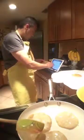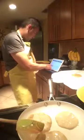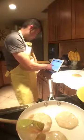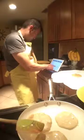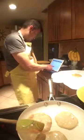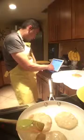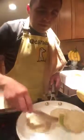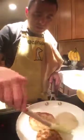Thinks that the parsnips are supposed to already be in the... Oh, okay, duh. Okay, now I know. No, the parsnips go in later. Okay, there we've got our brown spots.